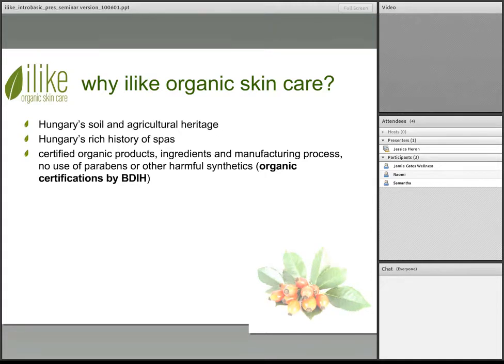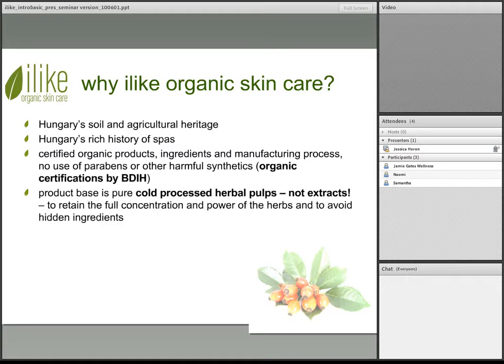The products are certified organic products. The ingredients, the manufacturing process, there's also no use of any parabens or other harmful synthetics. The organic certification organization is BDIH. This is a German European organization. So the standards are European, which are much higher than here in the United States. And we'll be going over a little bit more background on BDIH in a moment.